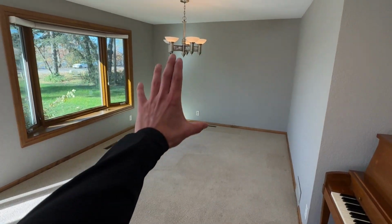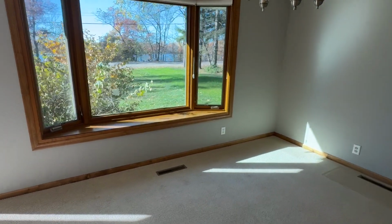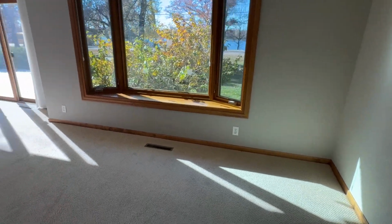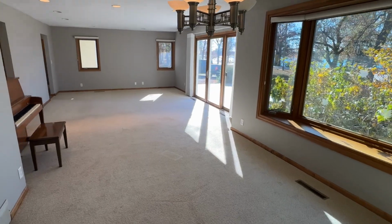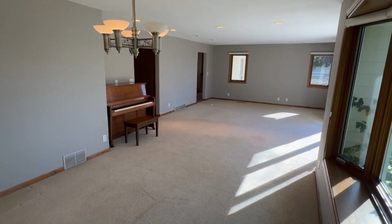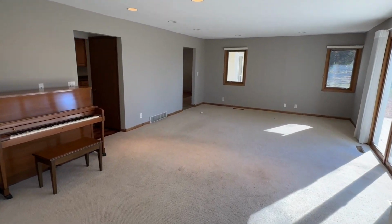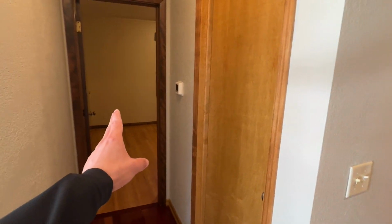Do have a nice chandelier right here overlooking the bay window. Perfect spot for your formal dining area. Host your family and friends for the holidays. Fantastic space. So that just wraps around back to where we started. We'll check out our first bedroom here on the main floor.